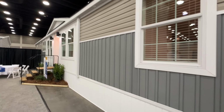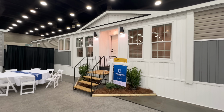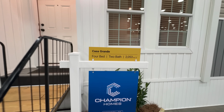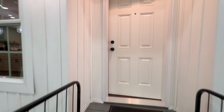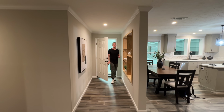Let's head up the stairs and go inside. Check out the Casa Grande. 2,053 square feet, 4-bedroom, 2-bathroom. Grande indeed. Not just a clever name, folks. Here we go. Welcome inside the Casa Grande.